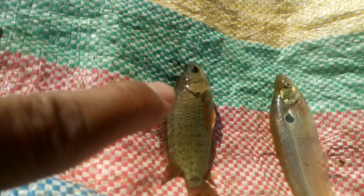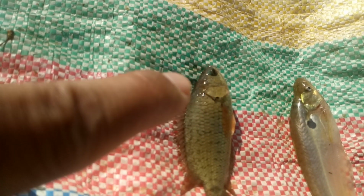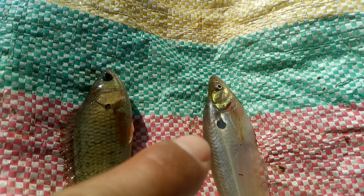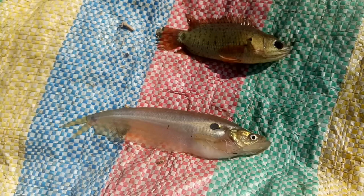Well, this is a fish. I think this is called a clamping cob, I think. Not sure. Clamping cob. I don't know. But this one, I have no idea what it is. What is it? What is this fish?